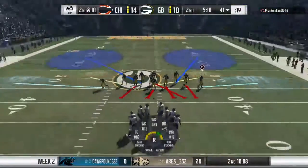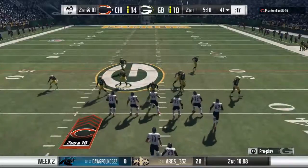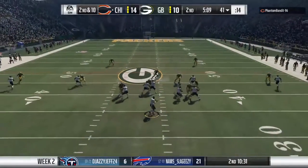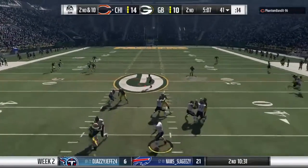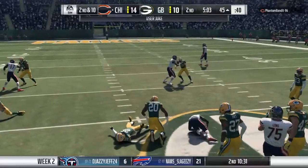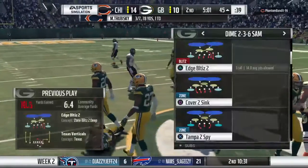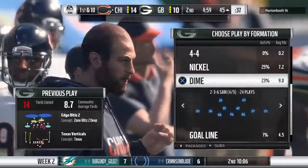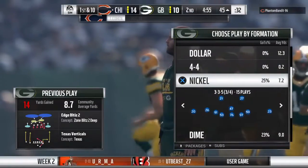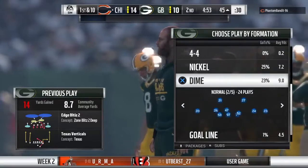Second down here after the incomplete pass. Out of the gun, Trubisky. Now he'll dump it underneath to his running back, complete. And he'll be taken down across the 50 at the 45 in enemy territory. A really nice pickup of 14 yards, and it moves the sticks.